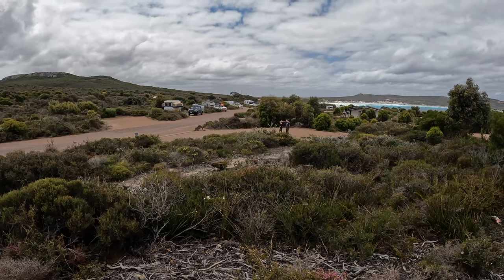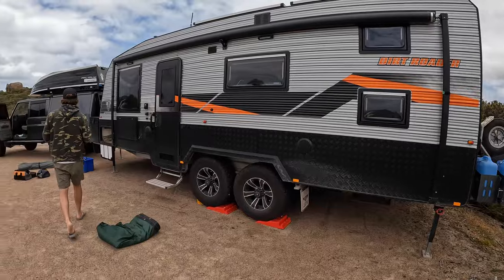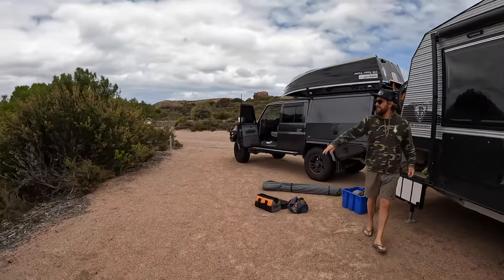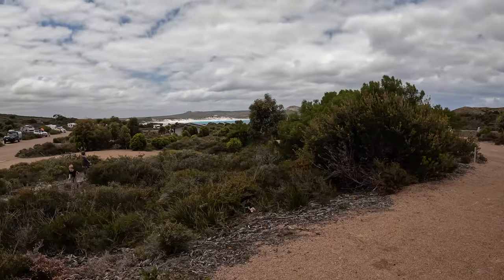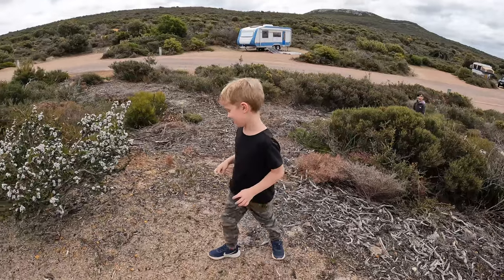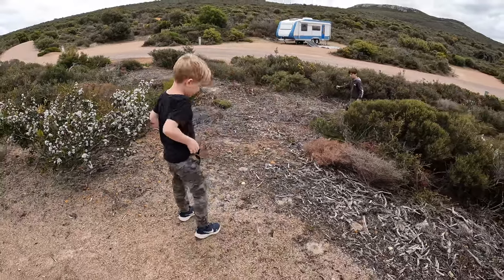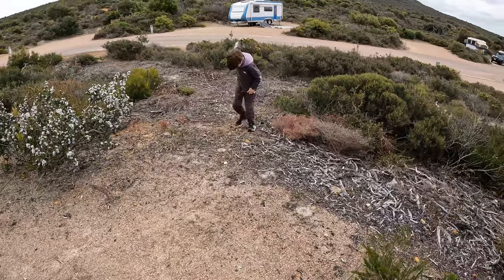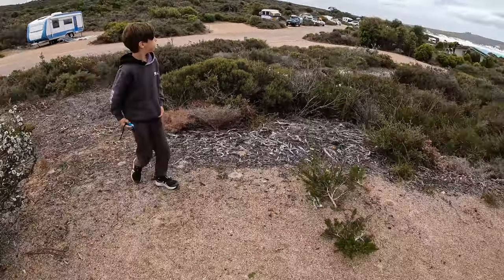Get a cold nose. This is our site at Lucky Bay Campground in Cape Le Grand National Park. Can you see the water from here? Just when the kangaroo just won't come out. Oh, he's so cute. The best time to go look for him. I have my torch ready for tonight. Apparently you can see them down on the beach, so we'll go for a look after we set up.